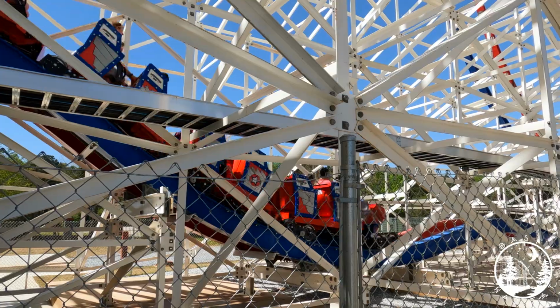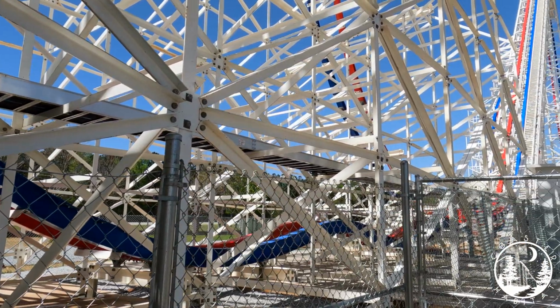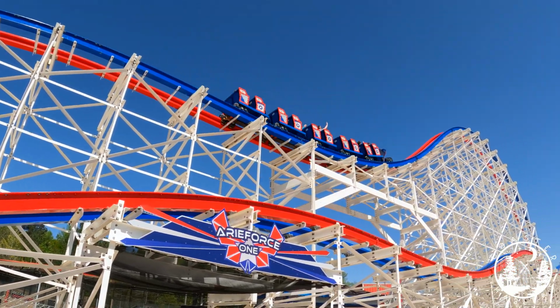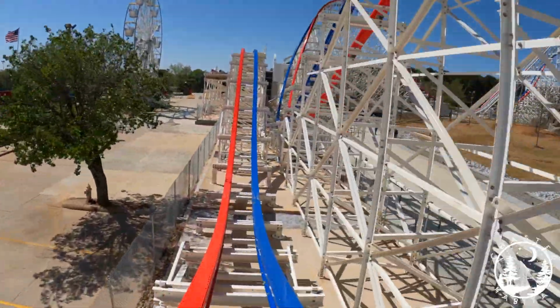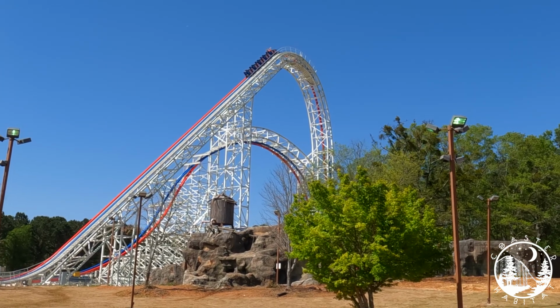ArieForce One is an all-steel coaster made by Rocky Mountain Construction, or RMC. It stands 154 feet tall and has a first drop of 146 feet. The coaster reaches max speeds of 64 miles an hour and goes through 4 different inversions while traveling its 3,400 feet of track. It's definitely not the longest RMC, but it definitely packs a punch with its pacing and its elements that are out of this world.